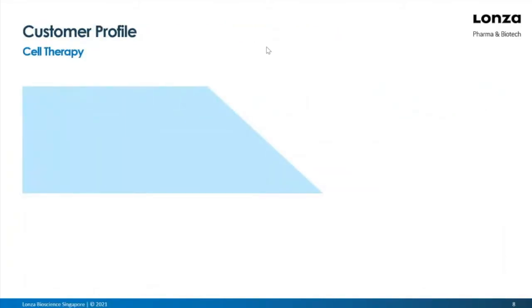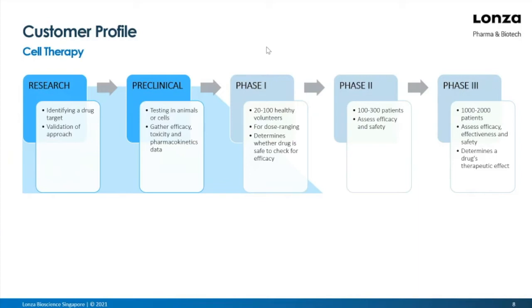A typical customer profile in cell and gene therapy is, at the research stage, they are trying to identify a lot of drug candidates and drug targets, do a lot of validation, and develop a lot of assays. But at the preclinical stage, they will need to test on animals and on 3D cultures, and make sure it mimics the human body, getting efficacy and everything. When you have very solid data, you are able to apply to the Ministry of Health, get your IND file, and move into phase one.